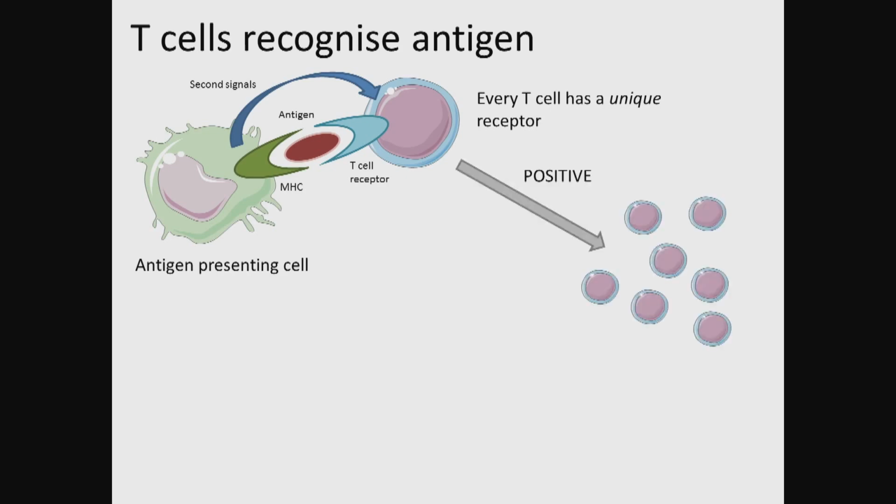So if it sees something that's abnormal, say a bacterial pathogen, for example, then the immune system will become activated, the T cell will go on to divide, it'll go on to change into different types of cells, it'll go on to help the rest of the immune system mount an immune response.